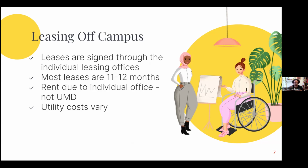The other thing that's different about off-campus housing is that all of the rental payments or installment payments are paid directly to the property. And nothing, even with South Campus Commons in the courtyards, goes through the university. So I'll talk a little bit more about paying in a little bit. And then some properties charge for certain utilities, some don't. So that's important to check on when you're looking at different properties so you know what the total cost is going to be if there's any costs above and beyond the monthly installment.